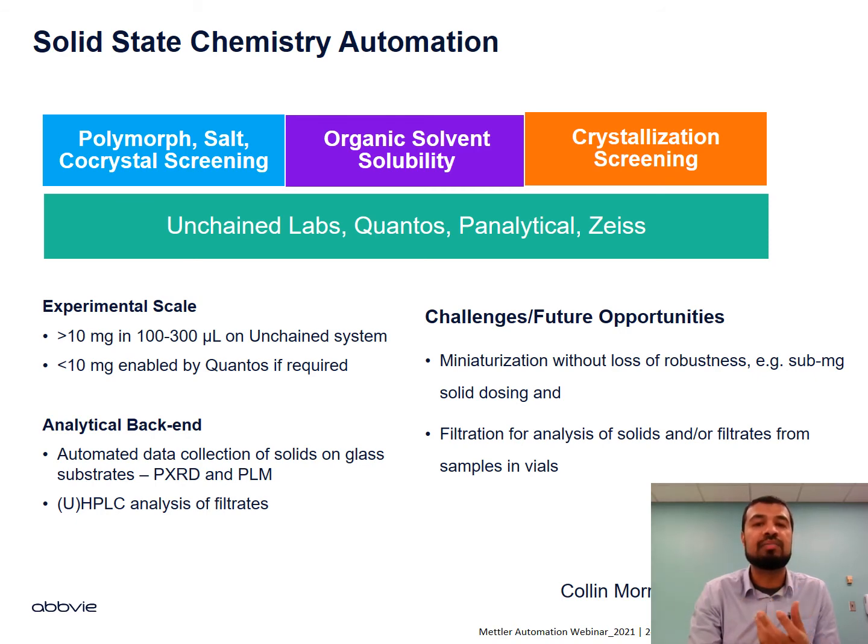We can have a 96-well plate analyzed by PXRD in an automated fashion, and also we can have the PLM images. We have recently integrated our PLM 96-well plate analysis with this Unchained system as well. So that's fully integrated, and we do have some challenges for sure on the solid state side. It's not as easy as a homogeneous system because you have to deal with solids, and both solid and liquid need to be analyzed. So we do have some challenges on the filtration side. There are a lot of things we are trying to improve in that workflow, and also when you need really accurate dosing of the solid, sometimes a few milligrams may not be as accurate. So we really need to think through how we can enable this when you are challenged with material availability.